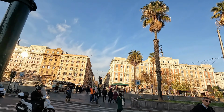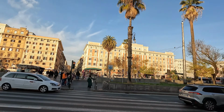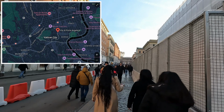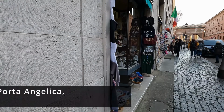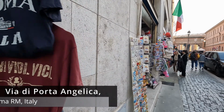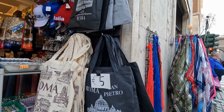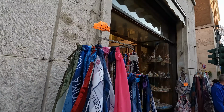We are now at the end of Via Ottaviano, and what we have behind is called Via Porta Angelica. So this is another interesting street to be visited. Here's another interesting souvenirs shop. Here we can see that the prices are quite acceptable. I wouldn't say there's expensive stuffs here.